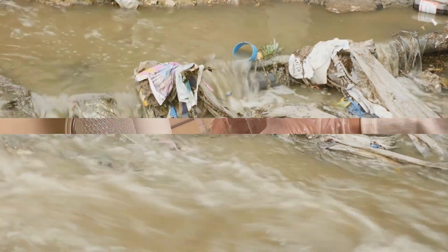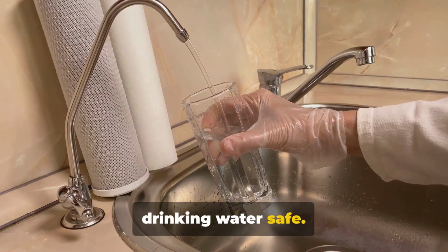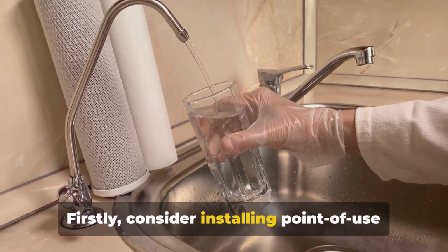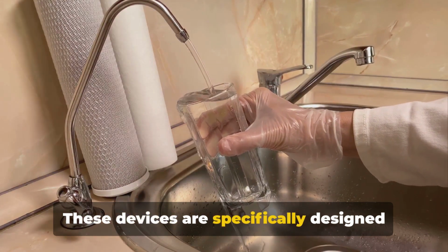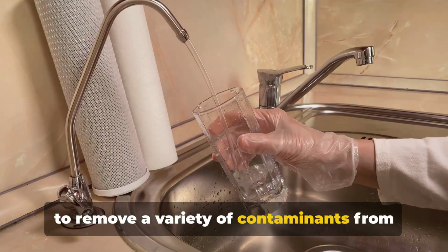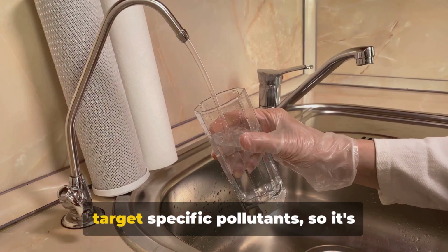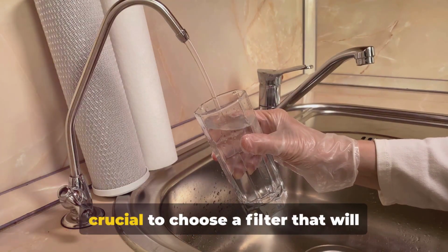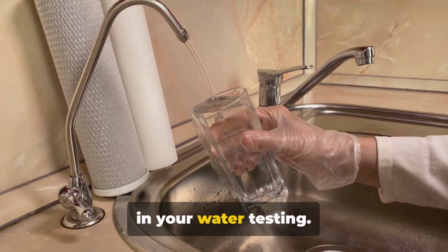Stay tuned. Now that you know what you're dealing with, let's talk about how to make your drinking water safe. Firstly, consider installing point-of-use water filters. These devices are specifically designed to remove a variety of contaminants from your drinking water. Each filter has its own unique ability to target specific pollutants, so it's crucial to choose a filter that will effectively address the issues identified in your water testing.